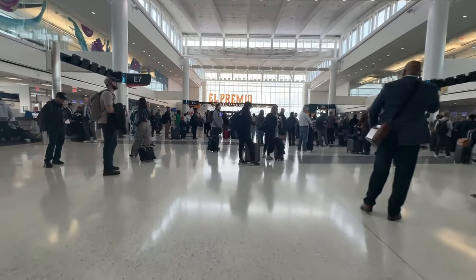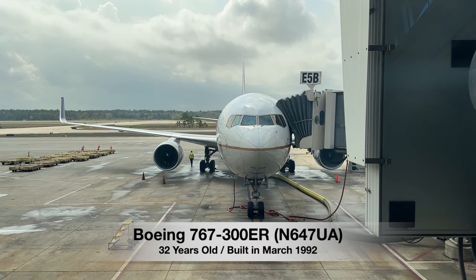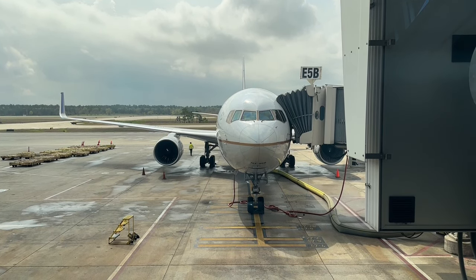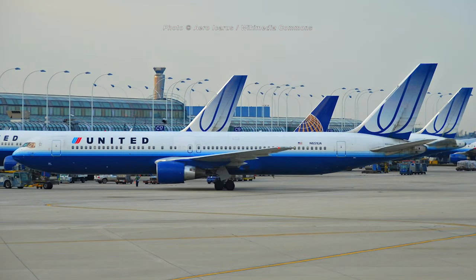As mentioned earlier, my gate today is E5, which is the same gate I arrived at 2 years earlier on the 777 from Chicago. And here she is, the 32-year-old 767-300ER, taking us across to Florida today. It's been a long time since I last flew on a 767-300. 13 years. Back in 2011, I flew on the United 767-300 from Chicago to London Heathrow, and then 1 week later from Paris back to Chicago. Those were the good old days back when the legendary blue tulip or rising blue livery was commonplace.